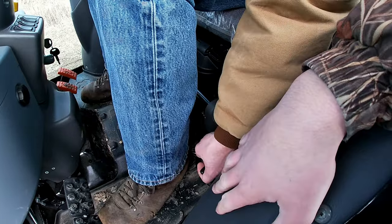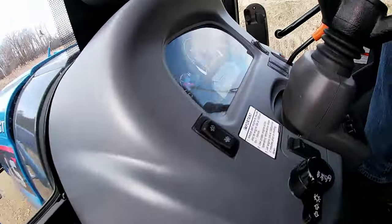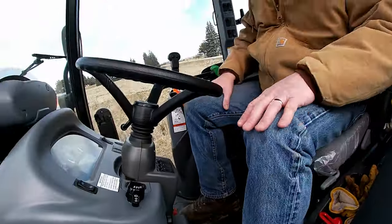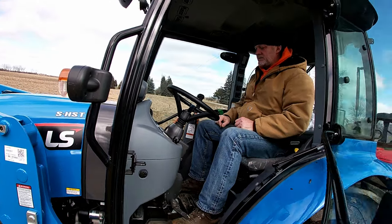I don't know. We're on it. Whereabouts does it say that it's four-wheel drive though? Right down here it shows two-wheel drive up, four-wheel drive down. It doesn't show on the dash. All right. No, it doesn't. Okay. All right. Up is two-wheel drive. Yep, up is two-wheel drive.